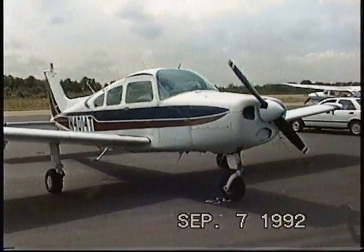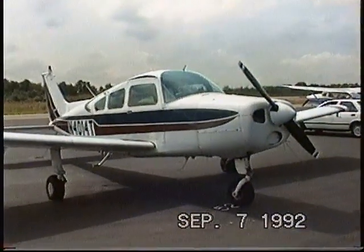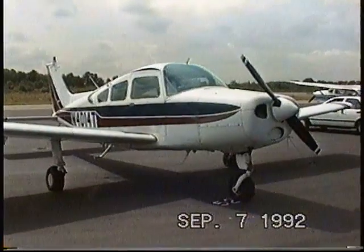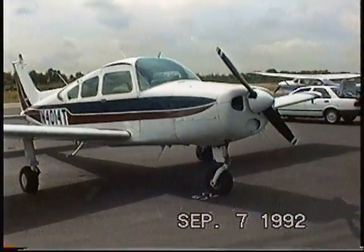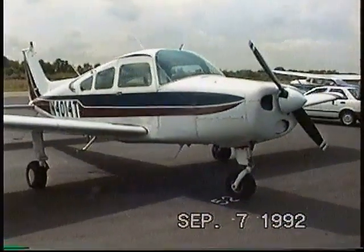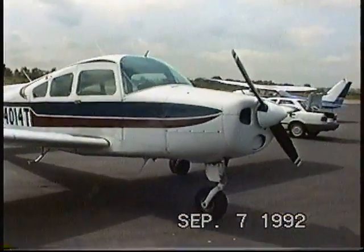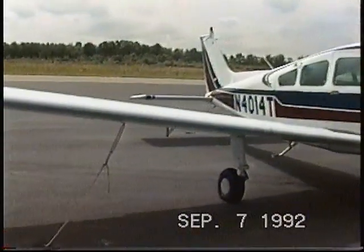Hi, my name is Carlos Barberas and I have a 1968 Beechcraft BE-23 Custom, better known as the Beechcraft Musketeer, for sale. I'll give you a walk around of the aircraft.